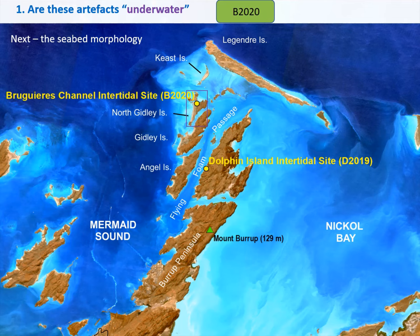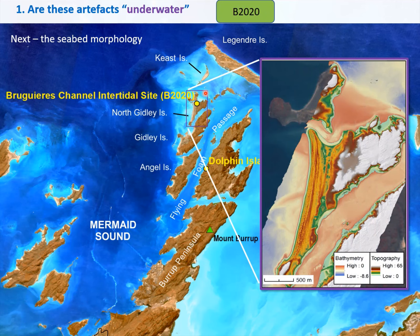The second thing you can do is have a look at the seabed morphology. So here I'm just going to show you this area of North Gidley Island and that channel. I'm going to blow it up a bit using the bathymetric and topographic data shown in Benjamin's paper. You can see these are the old beach ridges on the west side of North Gidley Island, and the reds here are the intertidal and subtidal parts of that channel.